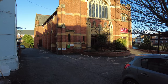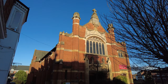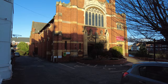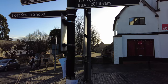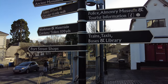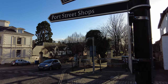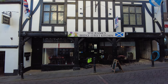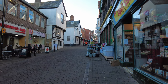I'll try and see if I can get it to tilt up. You just got to remember really to put it back down when you've done your tilting, because otherwise you're walking along, you're pointing up the wrong place. Anyway, that's nice. Don't know if you can read that sign. There's lots of information there, folks. Port Street was where I just came from. Yeah, that's a nice building just there. I'm just going to have a little walk up this street now, folks, so we'll see you shortly.